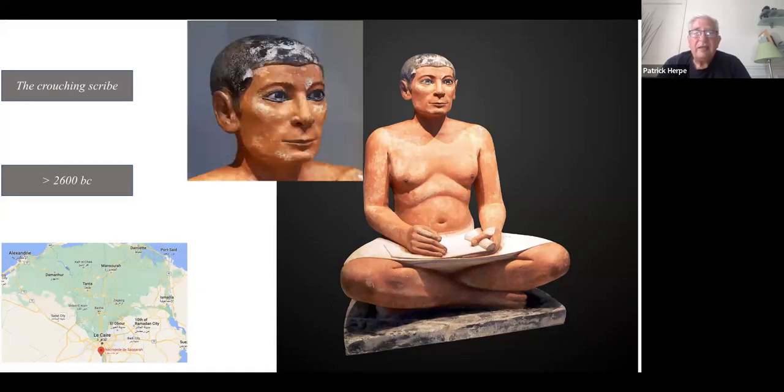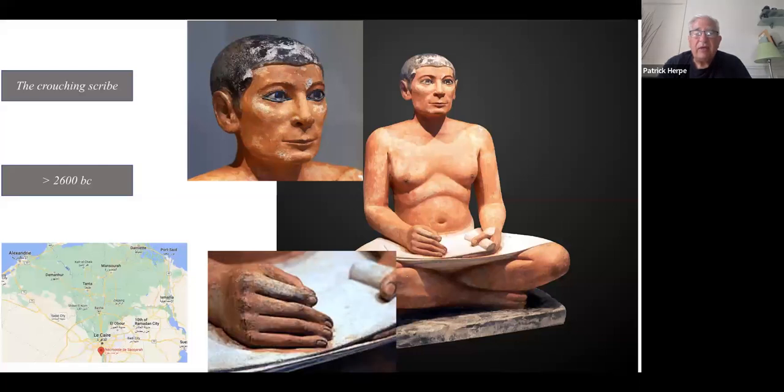So the face. And you can see there is something missing. He was holding a kind of pencil to write. That is missing. The rest is perfectly intact. And look again at that face. Look again at this eye contact. When you turn around that statue, you get goosebumps, because you think, oh, it's as if this scribe was just looking at us.